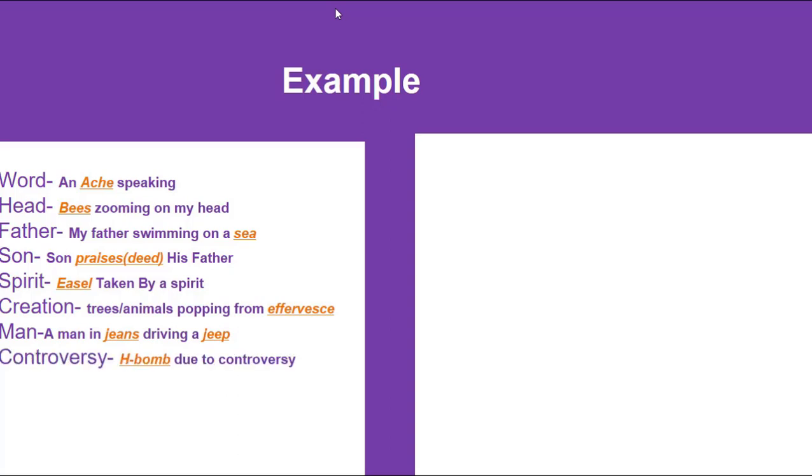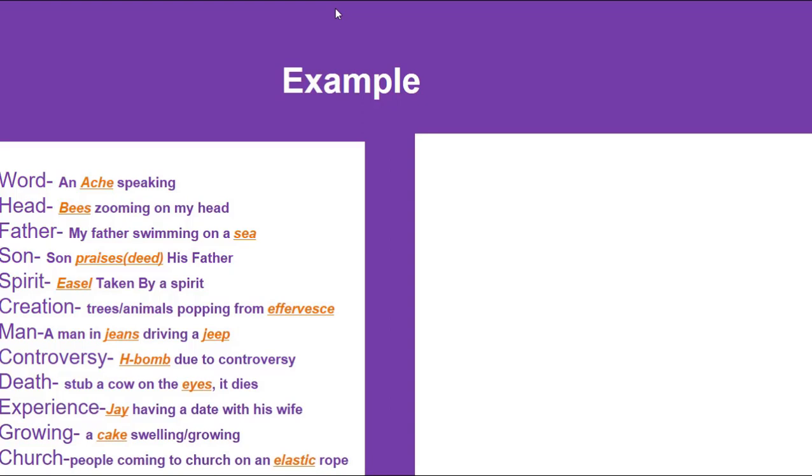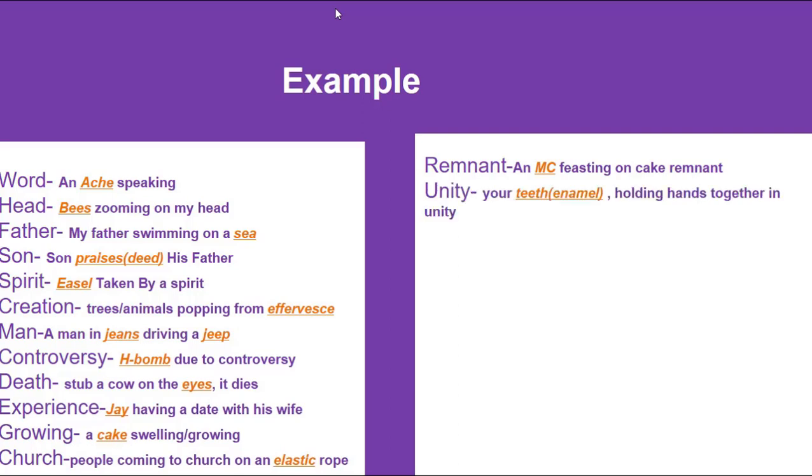Controversy, H-bomb causing controversy. Death, stabbing a cow on the eye until it dies. Experience, J, the name of a person having a date with his wife. Growing, a cake swelling, or rather growing. Church, people coming to church on an elastic rope. Remnant, an MC feasting on cake remnants. Unity, your teeth enamel holding hands together in unity. Baptism, an opal fawn being submerged in water. Supper, having peanut for supper.